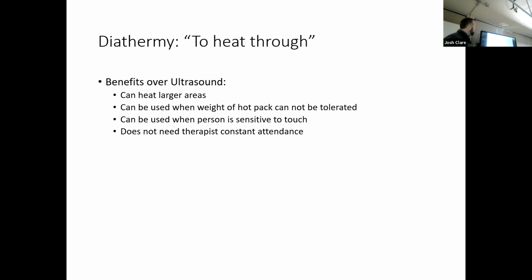Can be used when the weight of a hot pack could not be tolerated. So how many people, when they had hot packs on them, thought, wow, this is kind of heavy. Especially if you've got an extremely sensitive patient, and sometimes pain can be really aggravating where it kicks off this whole cycle of everything hurts now. How many people have had a physical injury so bad where they can't even stand clothing touching their injury? So when the weight of that hot pack can't be tolerated, well, with diathermy we're going to get close to the patient, but not come in contact with them. So that's nice. We get a deep heating without coming in contact with them.